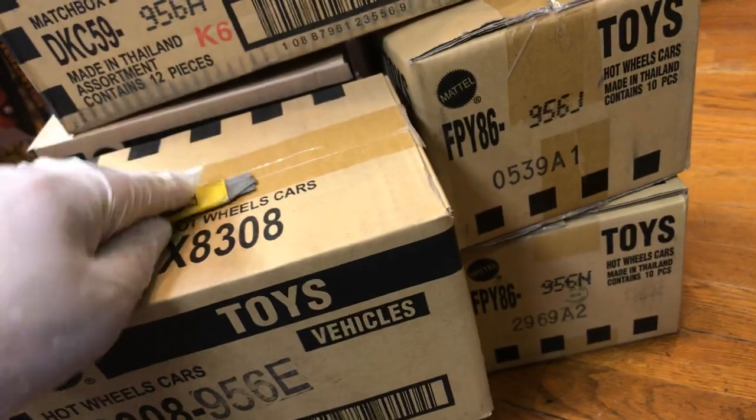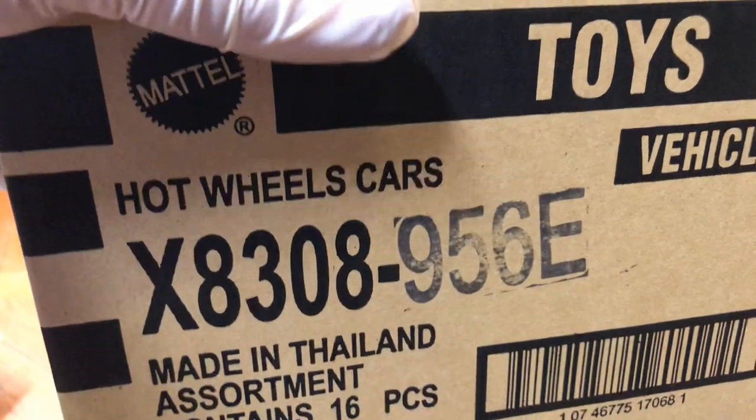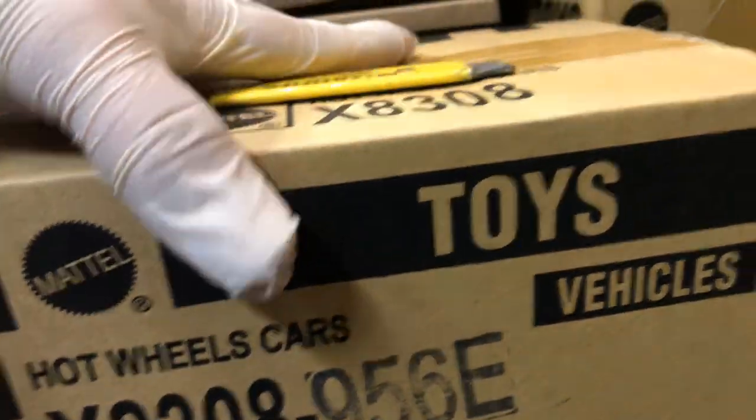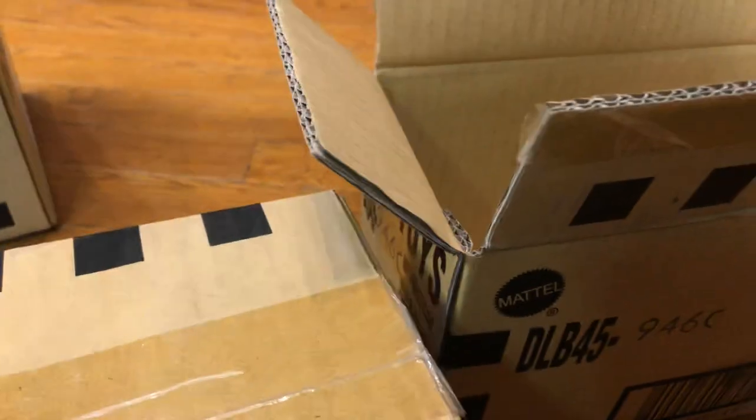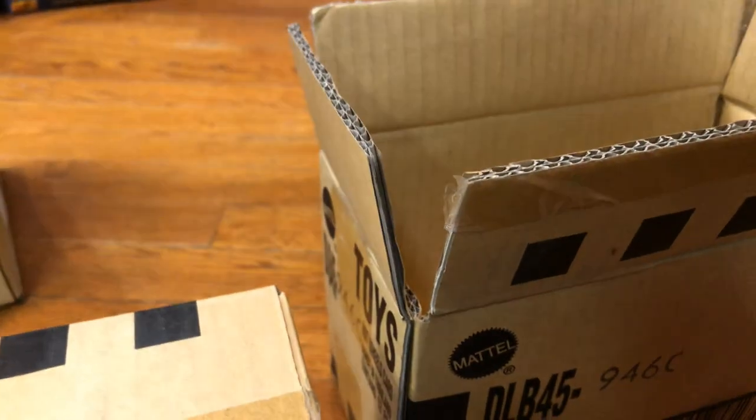All right. We're having fun so far. Wow. Let's see. This one's a 956E16. I don't know what it has. It's going to be a surprise. 16 pieces, what could it be? Let's see. Oh yeah. This is like older stuff.